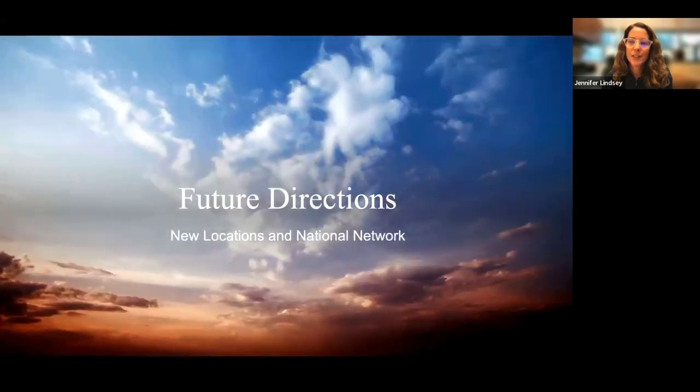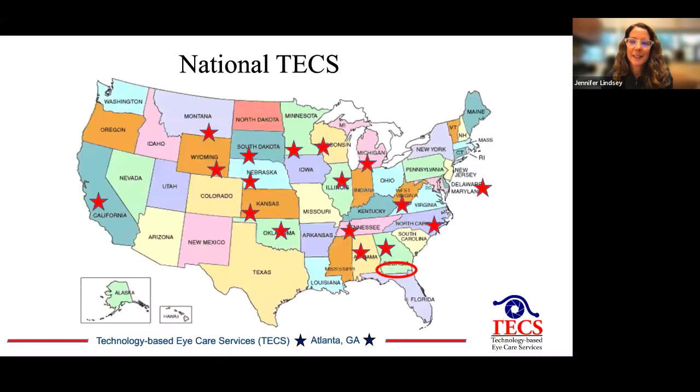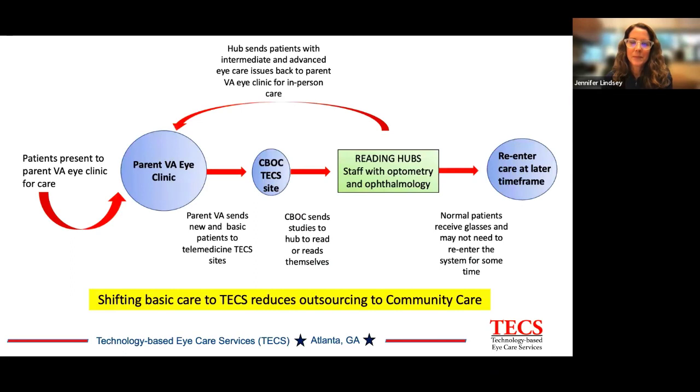I'd like to shift gears a little and talk about future directions. TECS has been so successful in Georgia that it has now spread to over 38 programs across the nation. Most of those programs use this model, and we see this as a possibility for a national hub.